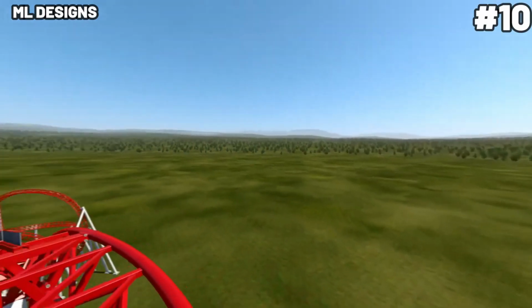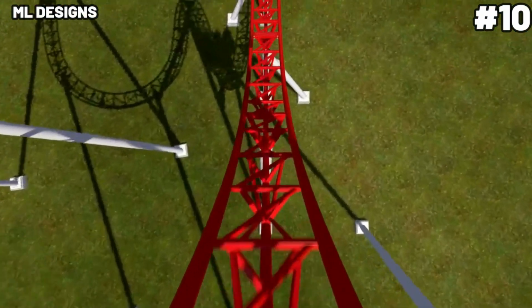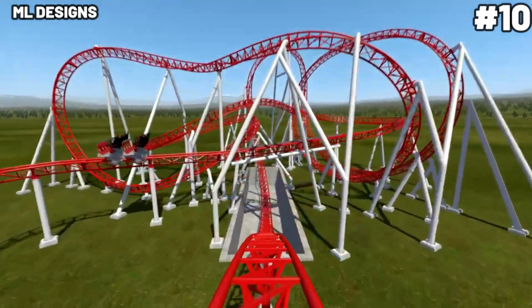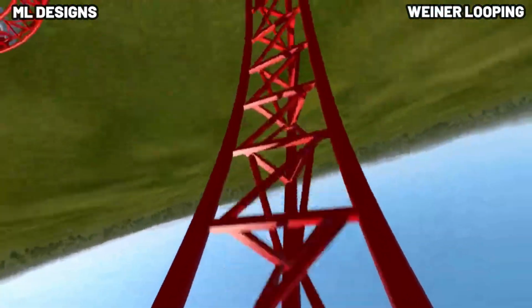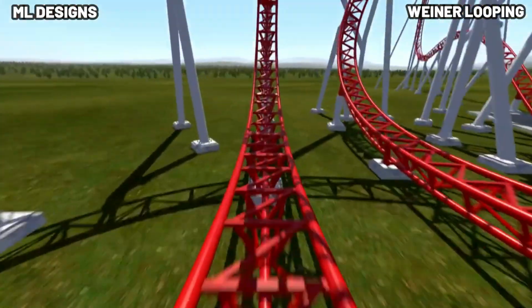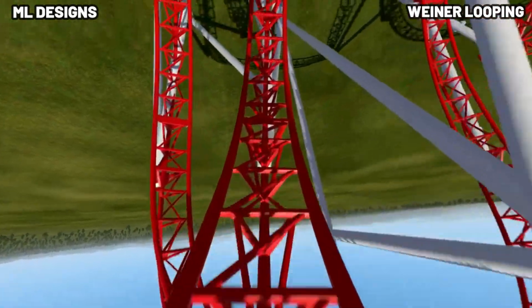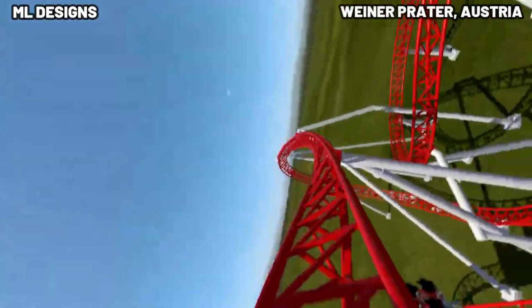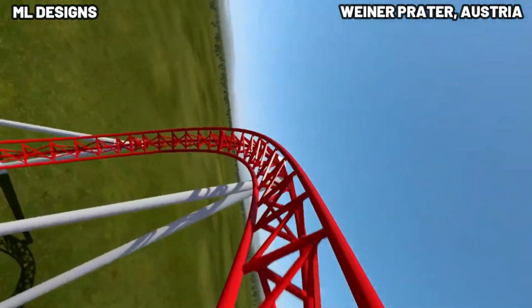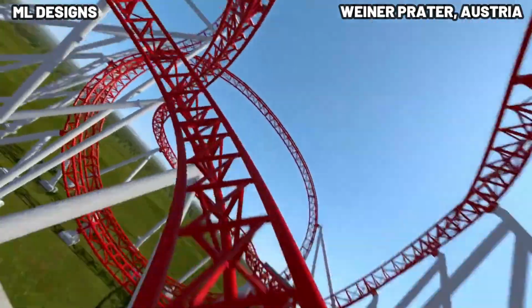Kicking off the top 10 is Wiener Looping at Wiener Prater in Austria. This is a quirky mock Big Dipper coaster with a holding brake on its drop, which may make it feel similar to a mini dive coaster. Along with that, the ride also has a hang time filled cutback in Swedish loop, which will stall the train out for a good 2 to 3 seconds. The ride continues on with snappy turns and a dive loop, before hitting the brake run. Overall, Wiener Prater's 15th coaster is looking to be one of their best, although it is a somewhat short ride.